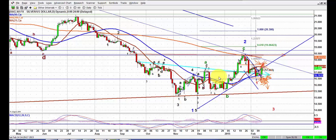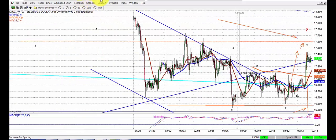We have the inverse head and shoulders here, and this is the neckline, and it is just about holding with a 50. It's holding this market before I think it's going to completely collapse. I won't go through the long term again. I hope you remember all that. Otherwise, the video will become too long. We have still a lot of things to cover, very interesting things.